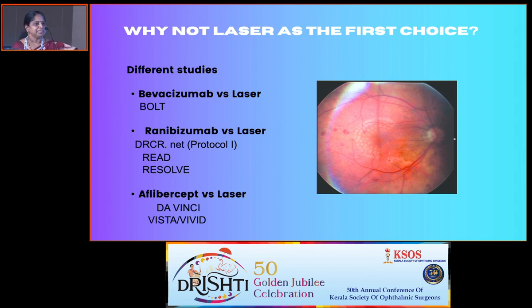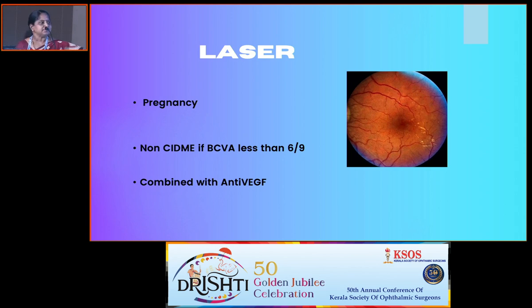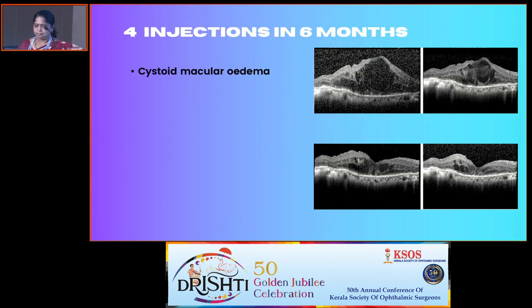Now, previously we used to do the grid laser. Now we have changed to the anti-VEGF. So why not laser? These are the different studies which show that for the long-standing visual outcome and also for the macular edema, the better results are with the anti-VEGFs. Lasers, of course, you can give in pregnancy and in non-central involving macular edema if the visual acuity is less than 6/9, and you can also combine anti-VEGFs with laser.